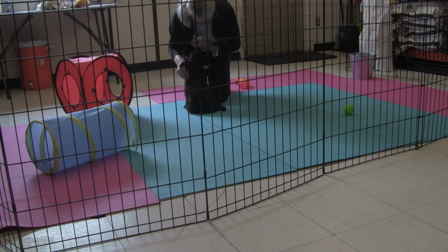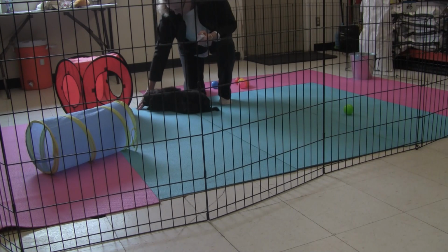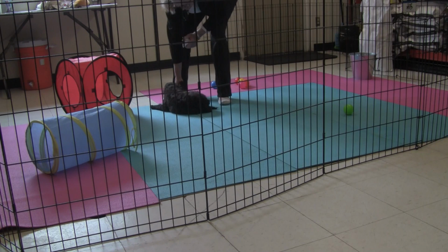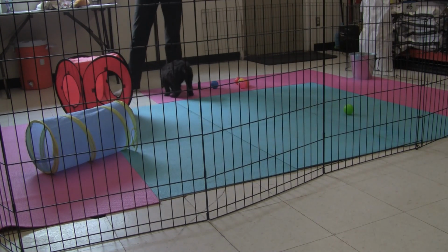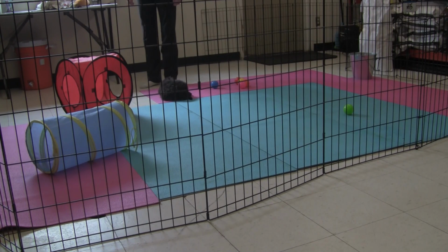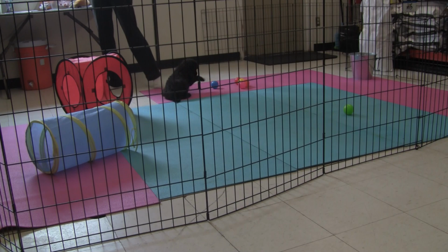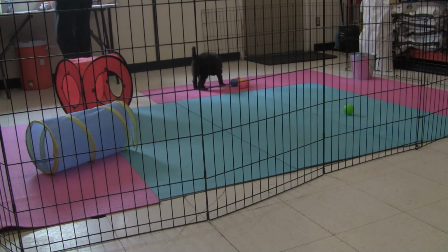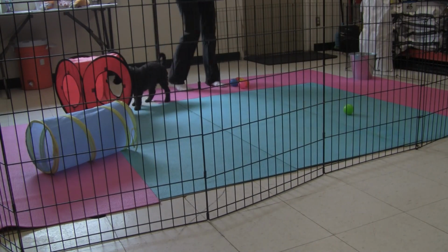Tiniest use of teeth there, but it's nothing really. There are exercises like no teeth on skin. They have to know at an early age that that's not acceptable. So she's done extremely well through all of the paces that we're putting her through.